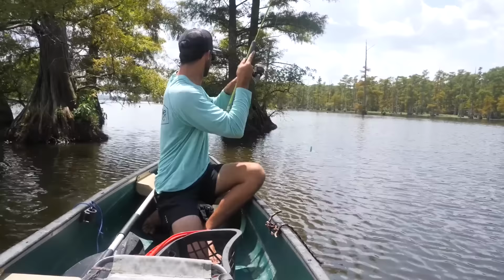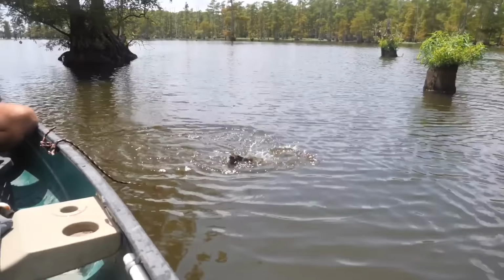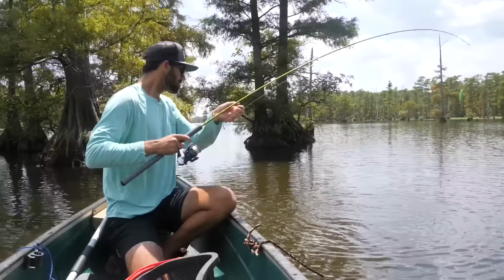Oh, got him. Got him. Oh, yeah. Got him. Be a catfish. What is that? Oh no! What is it? It's a turtle. Oh my goodness! Is that the same map turtle we caught earlier? Man, that got me so excited.